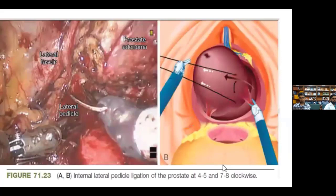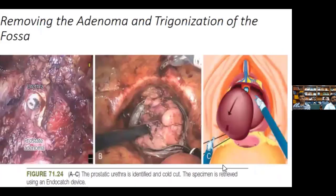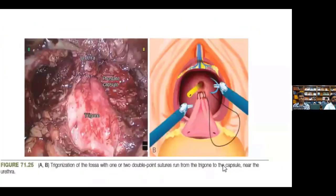So between the plane of the capsule and adenoma, dissection should be done circumferentially. If any bleeding vessels are seen, they should be ligated as shown here, at the 4 to 5 and 7 to 8 o'clock positions. Regarding the removal of the adenoma, the final dissection is at the apex, where we should be very careful to complete excision of the adenoma without injuring the membranous urethra and the sphincter.